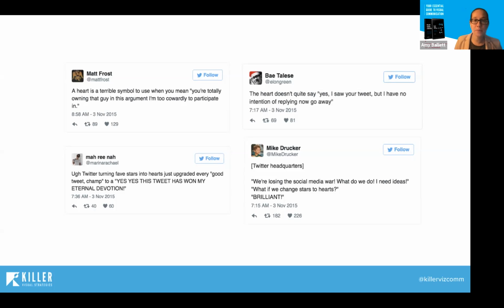So by simply changing a single image and not saying anything about it, Twitter actually changed an entire experience for users. They changed how users interacted with the tool set by simply leaning into the idea that iconography is a universal language that we speak at a global scale. And they knew that a star was a single image that took hold of many different meanings.